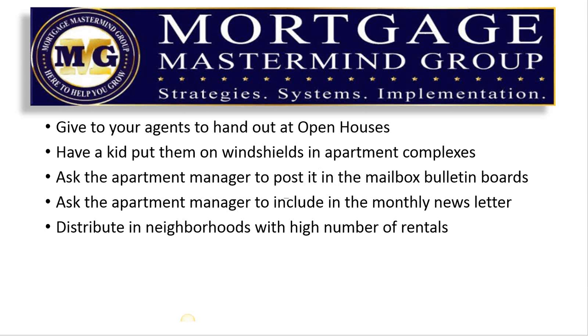You know how every apartment complex, the mailboxes are all in one spot, and every mailbox spot has a bulletin board. The good apartment complexes even have a little plexiglass over the front of it, so your flyer doesn't have to be replaced every 2 days. Ask the apartment manager to post that flyer that you created in those mailbox bulletin boards. Ask the apartment manager to include your flyer in the monthly newsletter. So, one of the referral partners that I think is forgotten by all of you, and it goes a long way.